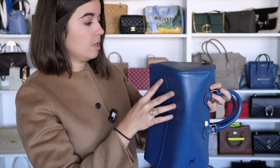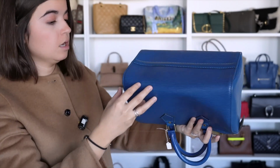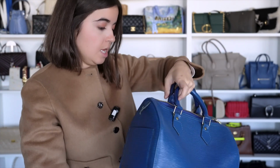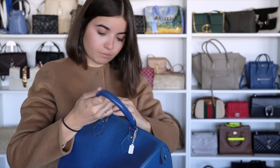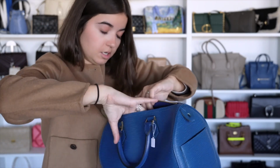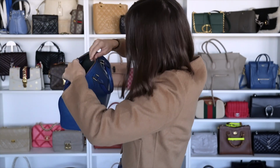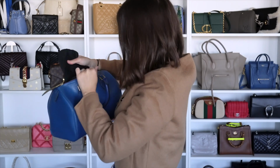These are my two first handbags, and condition of this one is actually very good. Little rubbing on the corner here, but otherwise excellent. Let me check the inside with you. You have a great leather pull here that is in excellent condition. Inside is also in very good condition. You have the little pocket that is hiding here.